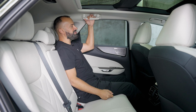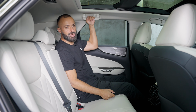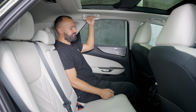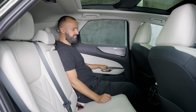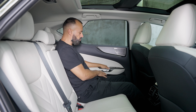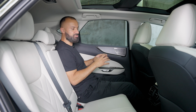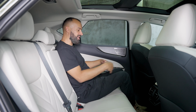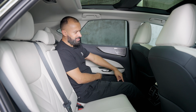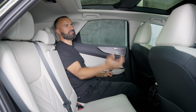Now I do have handles here just in case the driver does not know how to drive, and I can hold on to myself. And the other thing is this. I have a button that I can get in and out. Now I do have a good amount of storage in these back doors for a small SUV. Good space and legroom as well, pretty good. I know I jumped all around the place there, talking about the door panel, then talking about the legroom, and then talking about this armrest and all kinds of stuff.